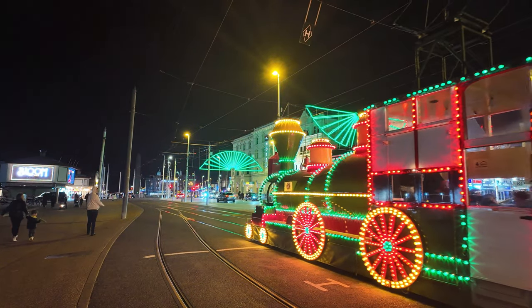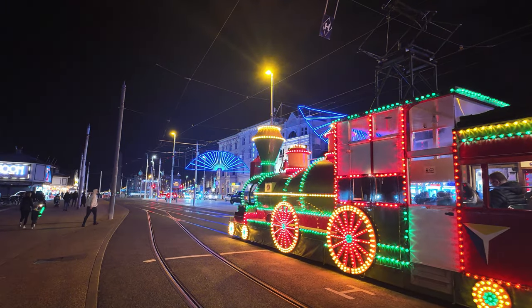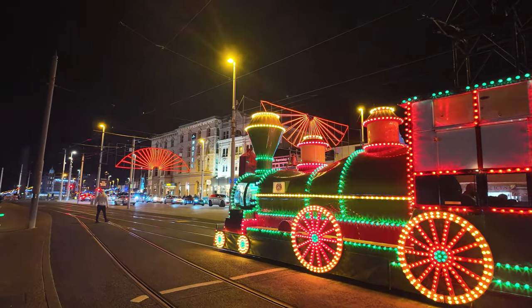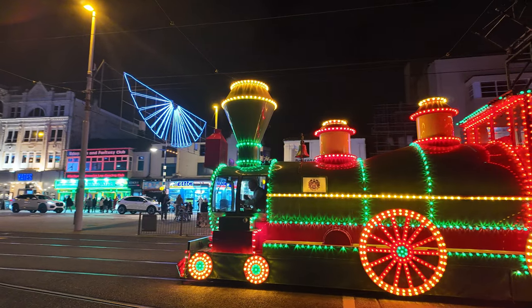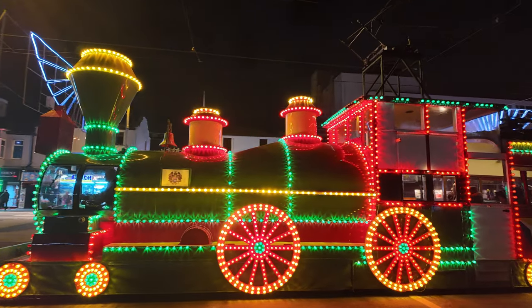Train all lit up. Yeah, it looks magnificent, that one. Look at that. Wow. Certainly, it even gives off the steam, like a normal train. Wonderful.